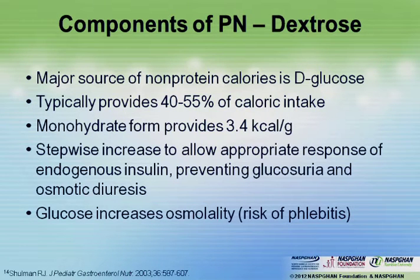So dextrose or glucose is the major source of non-protein calories. So glucose and dextrose are the same thing. It typically provides 40 to 55% of the caloric intake. Again, there's no magic to that. That basically matches what we should be seeing in the diet.